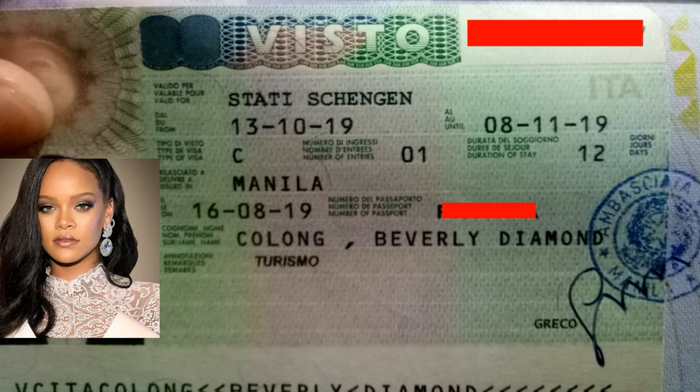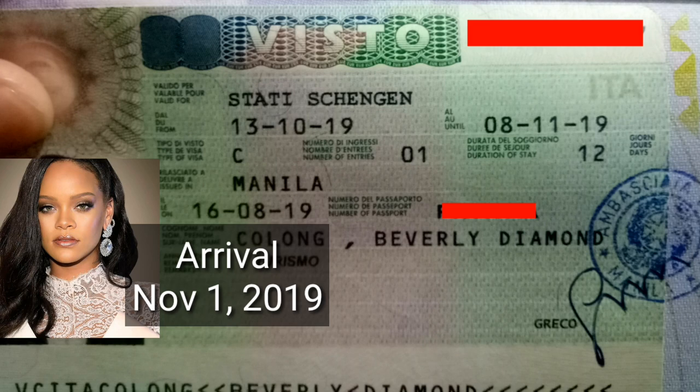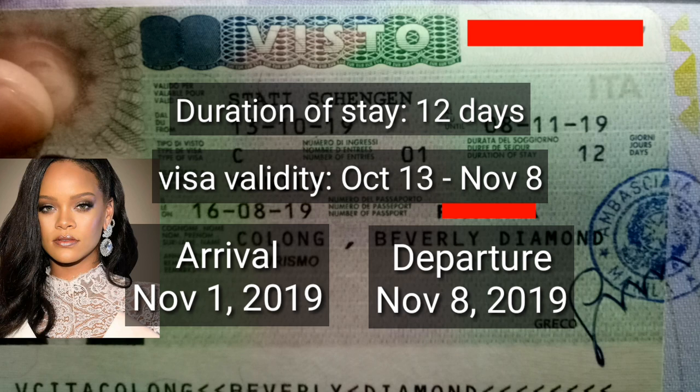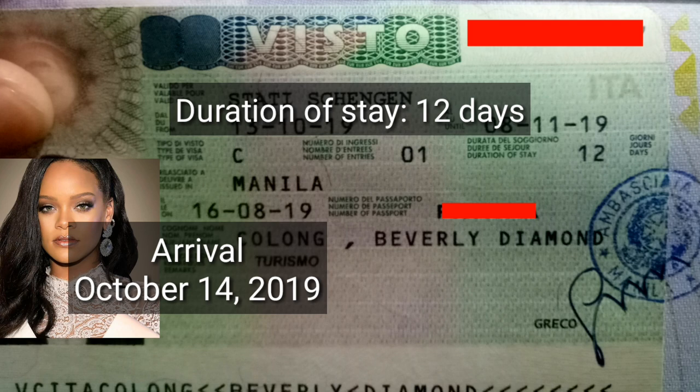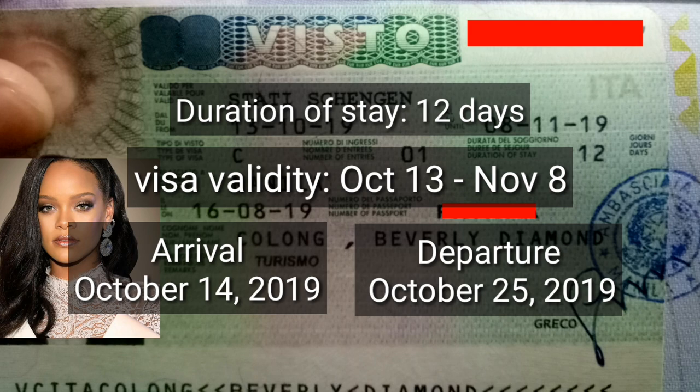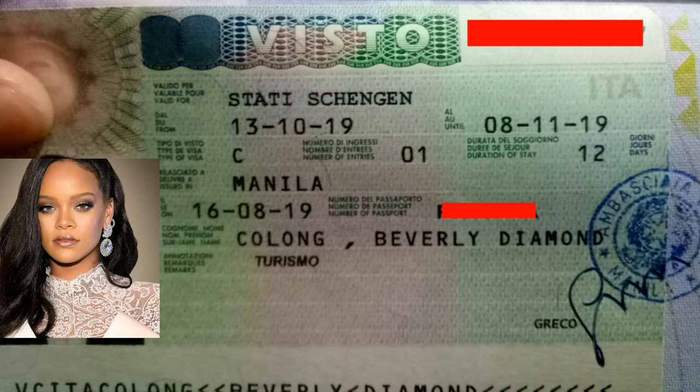Okay? So, 12 days lang ako allowed doon sa Schengen states, even though yung validity ng Schengen ko is from October 13 to November 8. So, let's say, you enter November 1 and you have 12 days of stay pero yung validity ng visa nyo is hanggang November 8, you have to leave the Schengen area. So, let's say yung duration of stay ko is 12 days and I entered October 14, then I have to leave on October 25 even though yung validity ng Schengen visa ko is until November 8. Okay, so you have to consider kung ilang days yung duration of stay nyo and then yung validity ng visa nyo, guys.